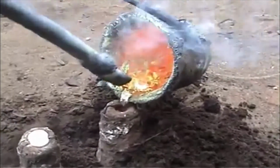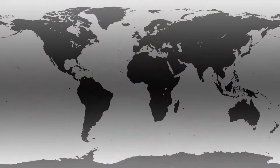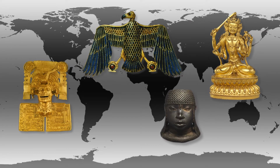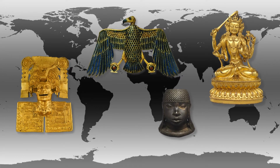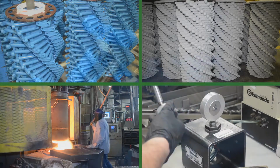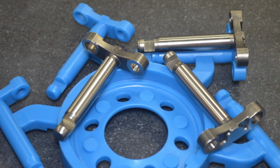Yet the root of this technology, the cire perdu, or lost wax process, dates back thousands of years. The artists and sculptors of ancient Egypt and Mesopotamia, the Han Dynasty in China, the Benin civilization in Africa, and the Aztecs in Mexico used the lost wax process to produce intricately detailed artwork of copper, bronze, and gold. Investment casting is a complex, multi-step process. The process begins with the production of wax replicas of the desired castings. These replicas are called patterns.